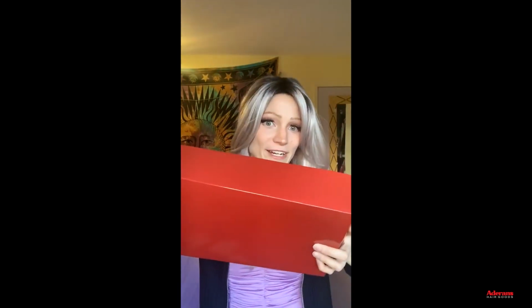So it is a Rene of Paris box. It's going to be a Rene of Paris style. See, is this the new color? I am not sure yet. It looks like it might be one of the new colors that just came out.